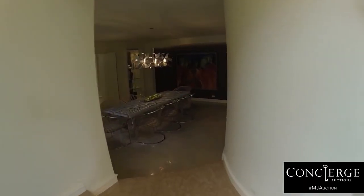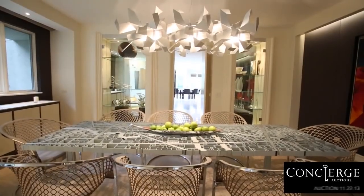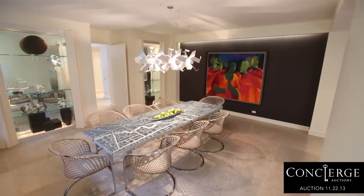We had to stop in the dining room and show you a table that simply puts this room on the map. "The table was actually made for him, and it's called the Baghdad table, so it is actually set up like the city of Baghdad, like a map grid." And all of the furnishings stay with the home.